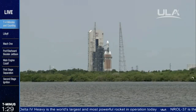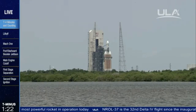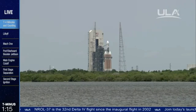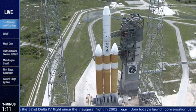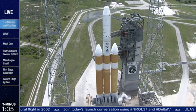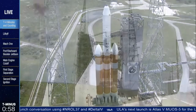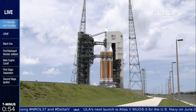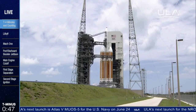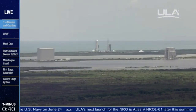T-minus 1 minute, 30 seconds. Range are go for launch. T-minus 1 minute, 20 seconds. Second stage, LH2 securing started. T-minus 1 minute. Engine start box, go. Rock, report range status. Range green. T-minus 50 seconds. First stage LH2 secure at flight level. 45. Launch enabled. GE, main power off. Main power off. 40.